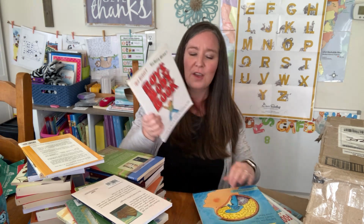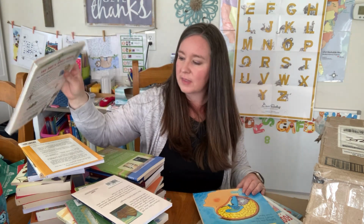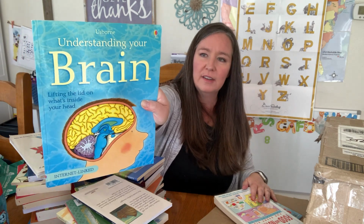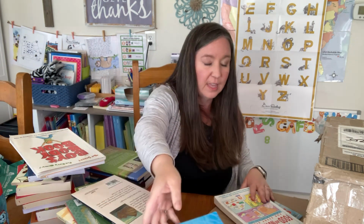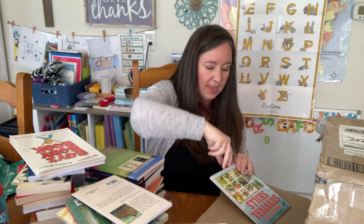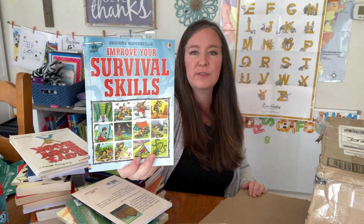But anyway, we have the Boys Body Book, which this could actually come in handy for my son someday. He's only 4 right now, but later on. This Usborne book, Understanding Your Brain, which this would be cool just to look at. So that'll be good. Food and Nutrition for Every Kid. And then this one is from the Usborne Super Skills series, Improve Your Survival Skills.